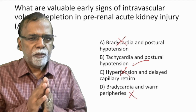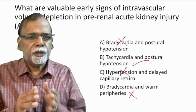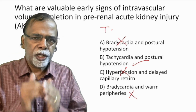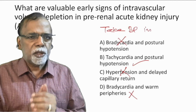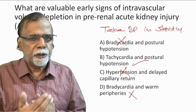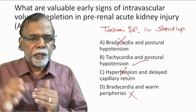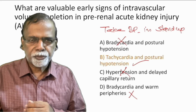So the correct answer is tachycardia and postural hypotension. So point to be kept in mind. When a patient has come to the casualty, you suspect volume loss. If the BP is normal, make the patient stand up and record the blood pressure. If the BP is already low, there is no need to check for postural hypotension. So it's mandatory, especially if somebody comes with an upper GI bleed. Make the patient stand up and record the BP if the BP is already normal. A 20 millimeter systolic, 10 millimeter diastolic fall is significant postural hypotension.